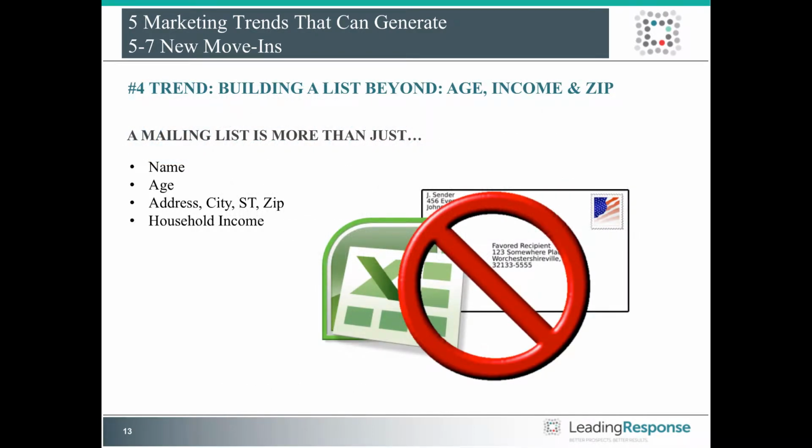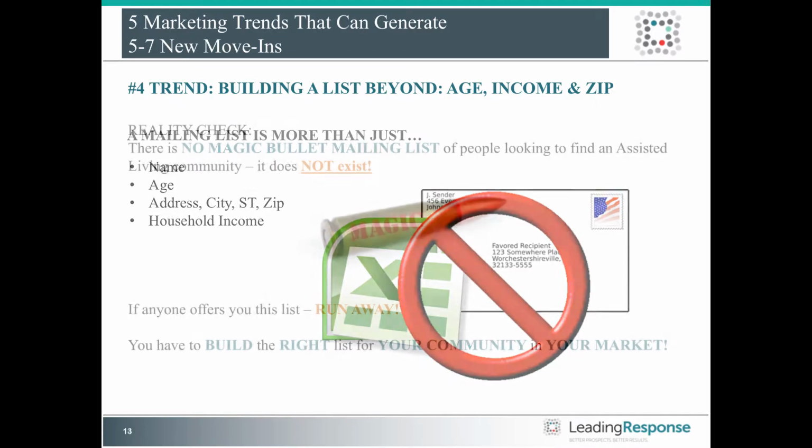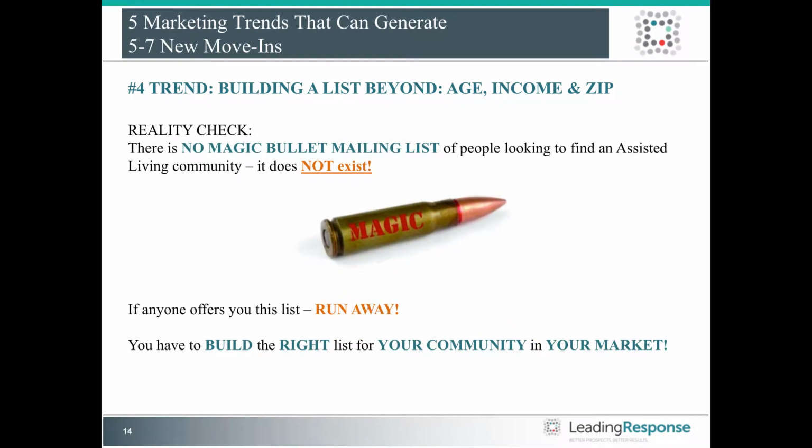So let's talk a little bit more about what that looks like. When we consider a mailing list, oftentimes we look at just these basic demographics. We challenge you to go further than just basic age and income because the data exists now. It's self-reported data over the last several years, basically from folks going online and filling out various forms through the internet. One thing that we caution you on is if anyone tells you that there's this great, perfect list for senior living, no such thing exists. You really want to be very strategic in your approach. You want to make sure that you're building the right list for your community and for your market.